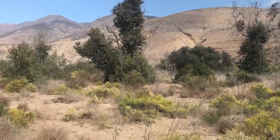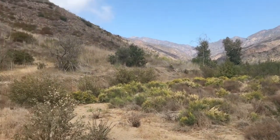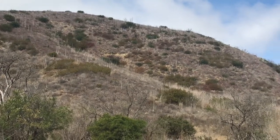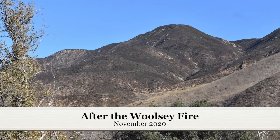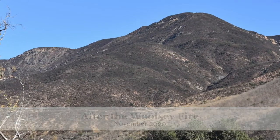But overall you can see that a lot of the vegetation has grown back, like all these bushes in the creek bed. Over here on this side hill, a lot of the vegetation has come back, and it's very far off, but also way in the distance over there, the chaparral in those trees is also growing back.